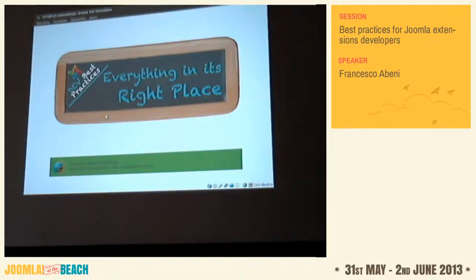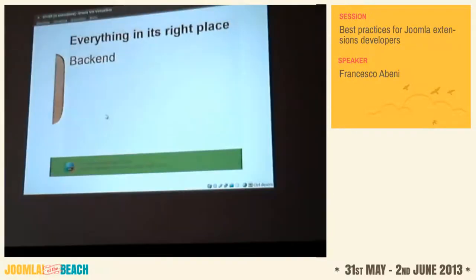Everything in its right place. Okay, this was the introduction. Let's try to focus on the code and extensions. Let's start by saying where everything should be put in any Joomla component. I will not write code today. I don't like the pauses while people are writing code. So you will see some sample code, but we'll talk about higher level things.